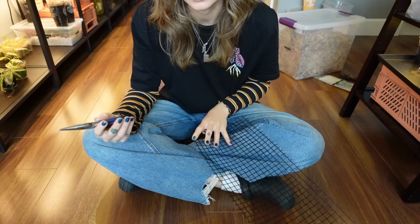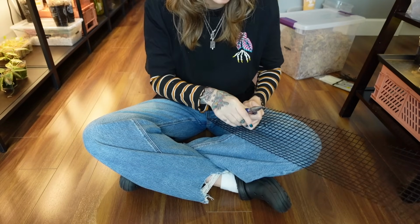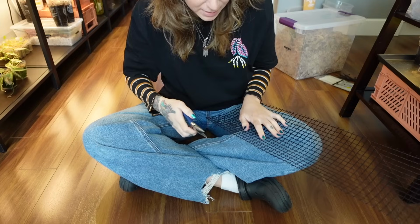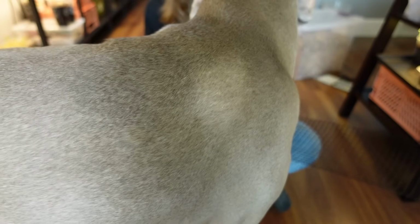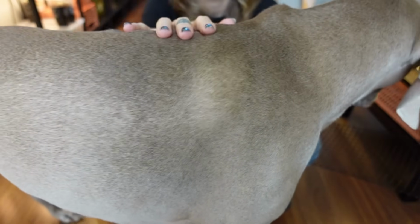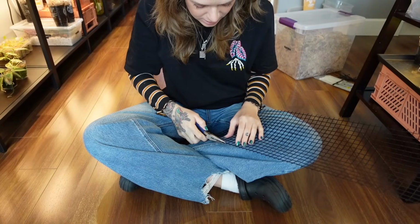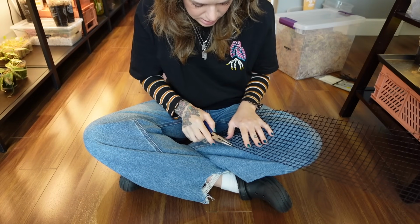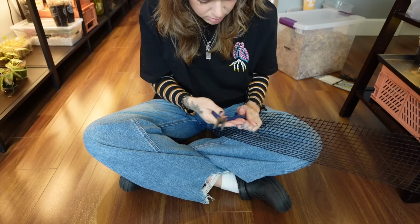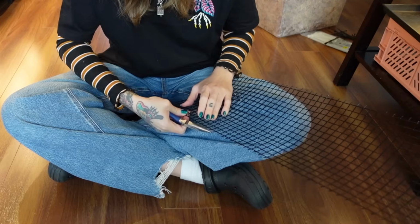If you wanna see that video where I went through the process of making these and shared my experience of making them for the first time, I'll link that video down below. But I'm just gonna try to breeze through this one. And I actually can't find my other wire cutters, which are way easier to use to bend these pieces in, so that is annoying, but I'm just gonna try to use these ones.